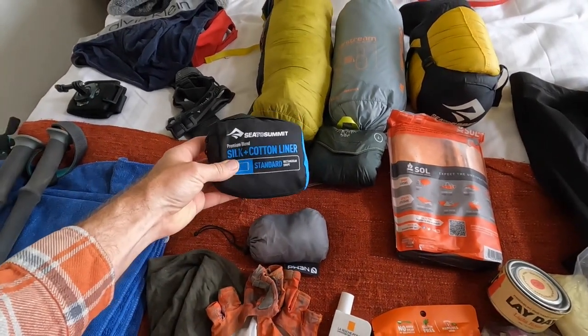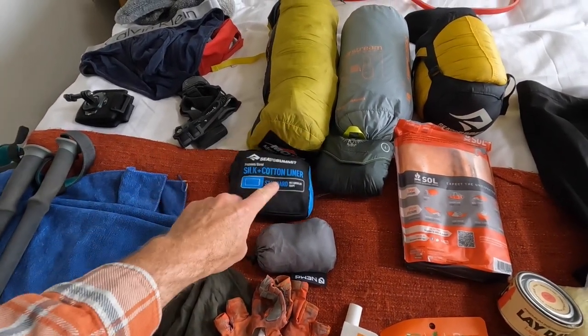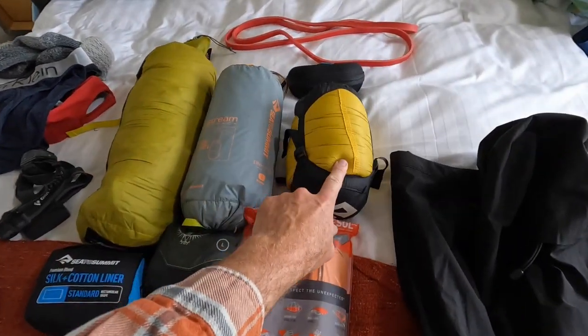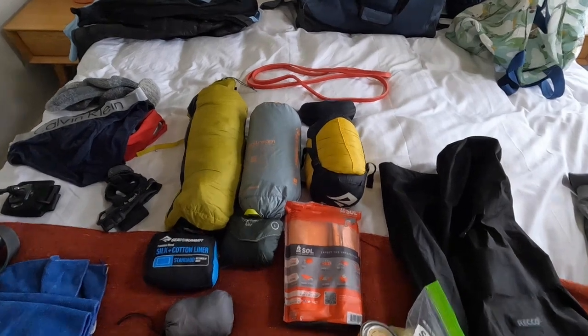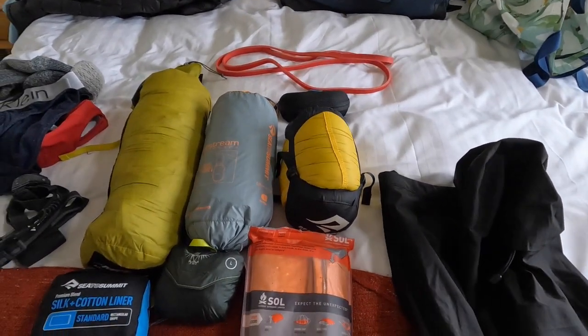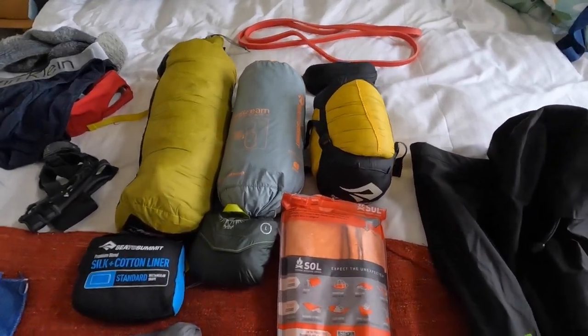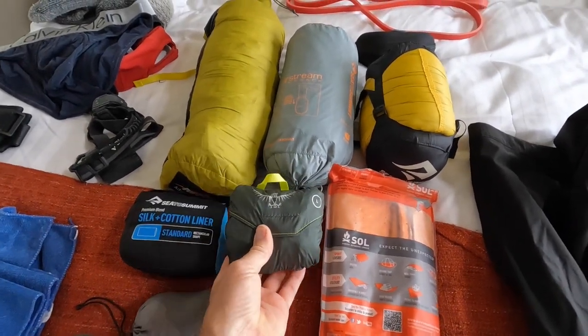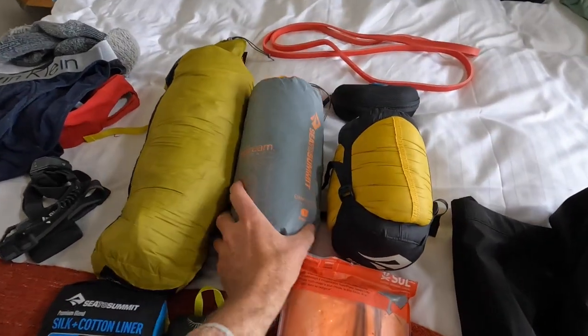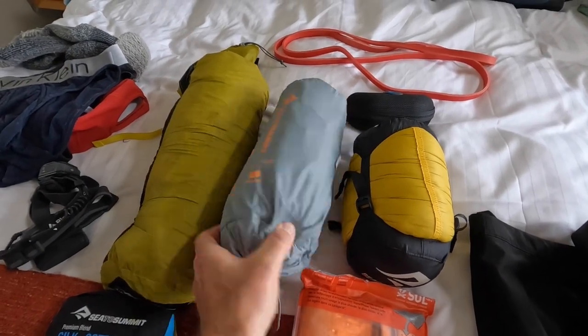This is a silk and cotton liner to go inside my sleeping bag, which is that tiny little thing there. I can't believe it's a whole sleeping bag in there. It's got duck down in it to keep you nice and warm. This is my little cover to go over the bag if it starts raining. A mattress, so this blows up also.